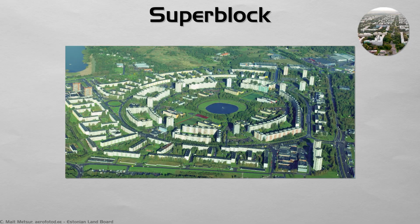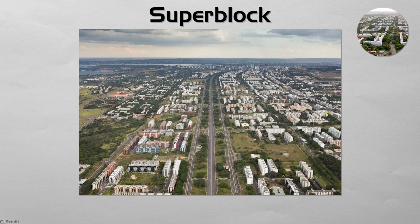Superblock. A 400-meter superblock stores 6,000 to 10,000 residents in slab towers around schools and clinics. Traffic stays at the perimeter. Green corridors fill the interior. Brasília's super quadras echo the Soviet model, swapping concrete panels for pilotis and sunshades suited to Brazil's climate.